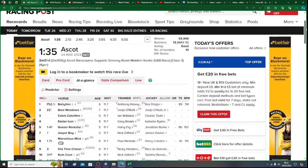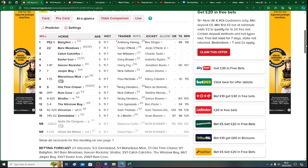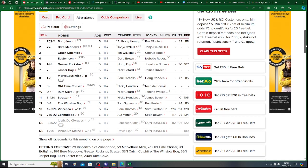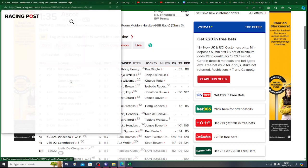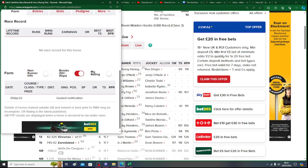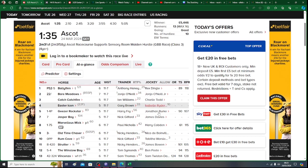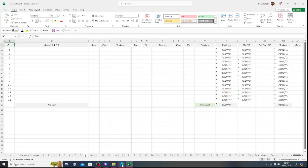And let's start with the 135 at Ascot. You can see there are a couple of non-runners down the bottom here. Vision Domain, those two are non-runners. We won't be having a bet in this race because some horses there haven't seen a racecourse before. There's no form, and it doesn't give me a rating for the horse. So the 135 for me will be a no bet.